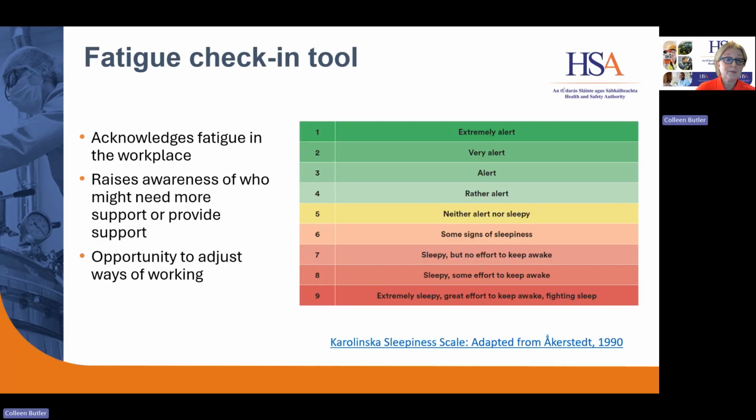This is another method that has been used in some sectors and industry. It's simply a sleepiness scale. I'm calling it a fatigue check-in tool, and this could be something to help workers articulate and rate themselves in relation to fatigue. So it's one way of trying to get a conversation around fatigue in the workplace. It can help raise awareness of who, say you do this at the start of shift, might need support on shift and who can provide the support. So maybe someone who's a 4 can provide support to someone who's a 7, and then it's an opportunity to ask, okay, with that knowledge, what do we do differently on this shift? So yeah, it can be a useful thing to just get conversation going and acknowledge it in a more formal way.